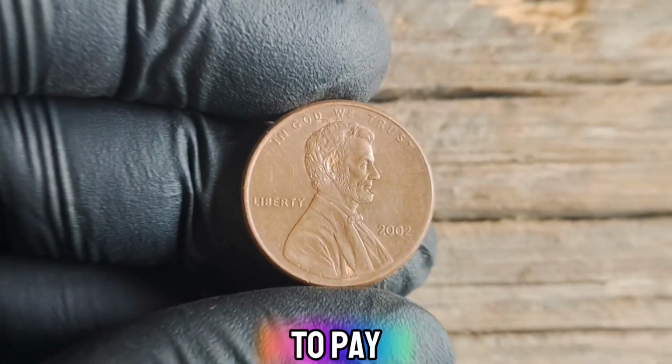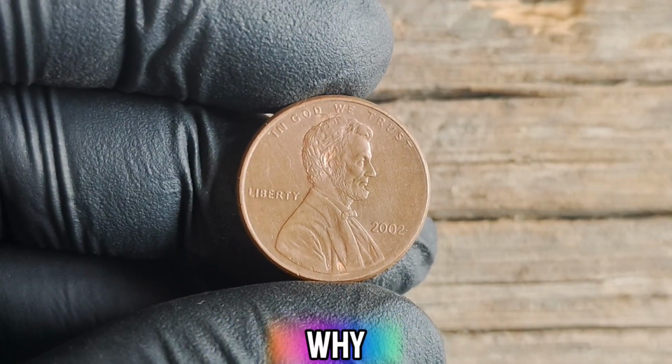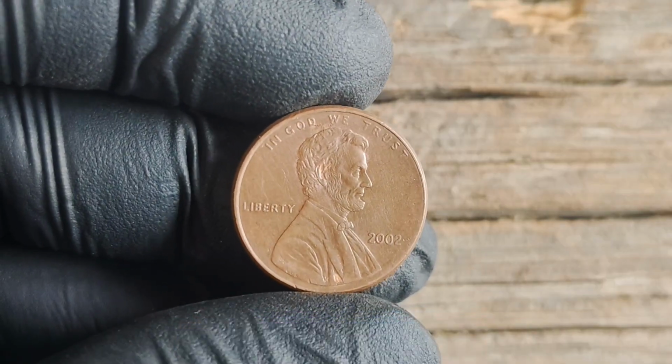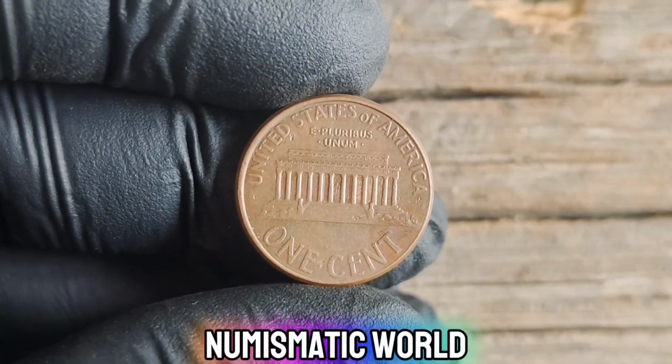Collectors are desperate to pay over $1.5 million for this specific 2002 no-mint mark Lincoln penny. Why? Because of a mysterious minting error that was never supposed to exist, a glitch in the system that has turned a simple copper coin into one of the rarest and most sought-after treasures in the numismatic world.